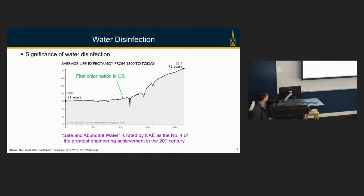Because of this, our National Academy of Engineering rated the safe and abundant water supply as number 4 of the greatest engineering achievements of the 20th century. So this is a really great achievement in the last century. But at the same time, as I mentioned before, we're still not doing a good enough job in terms of water disinfection.